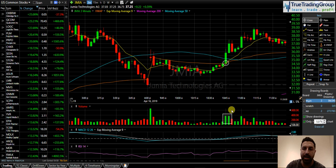You got a nice increase in volume when you had the crossover, and you had a huge pop in share price. Look at how the stock opened up. Look at the size of these candles, this big explosive move. And it took us right through the high of the day. There was your initial high right there. So we got a trade line VWAP cross, increase in volume, huge move.